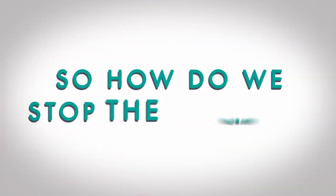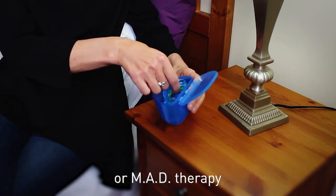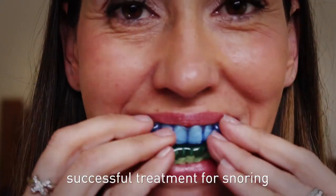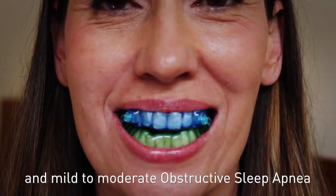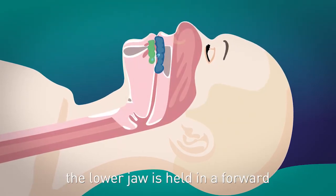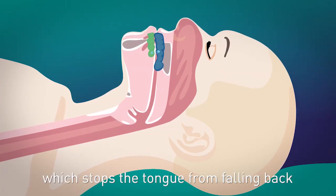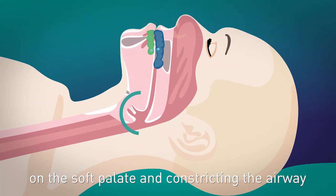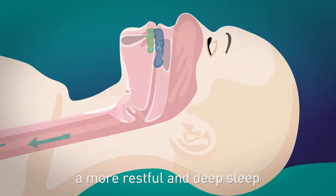So how do we stop the snoring? Mandibular Advancement Device, or MAD therapy, is globally recognized as one of the most successful treatments for snoring and mild to moderate obstructive sleep apnea. With a carefully constructed custom-fit device, the lower jaw is held in a forward position while you sleep, which stops the tongue from falling back on the soft palate and constricting the airway, giving you and your partner a more restful and deep sleep.